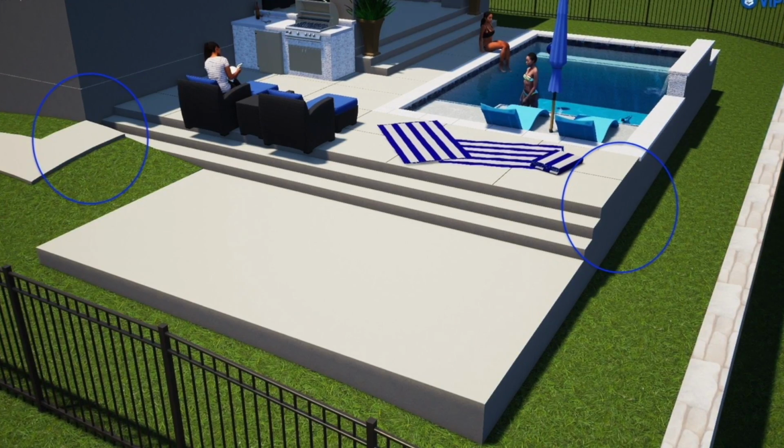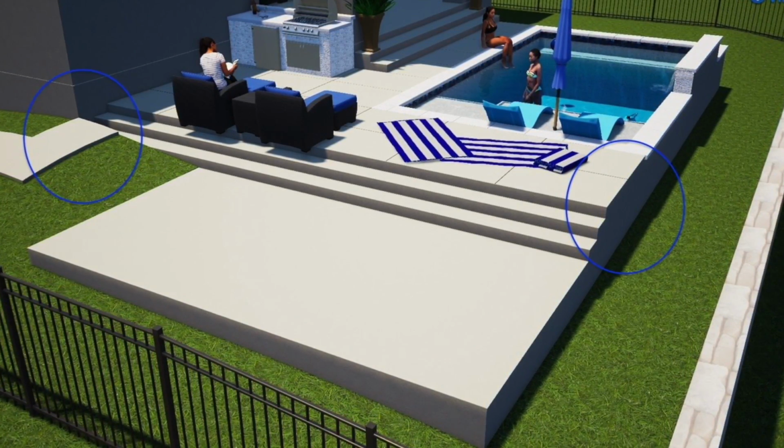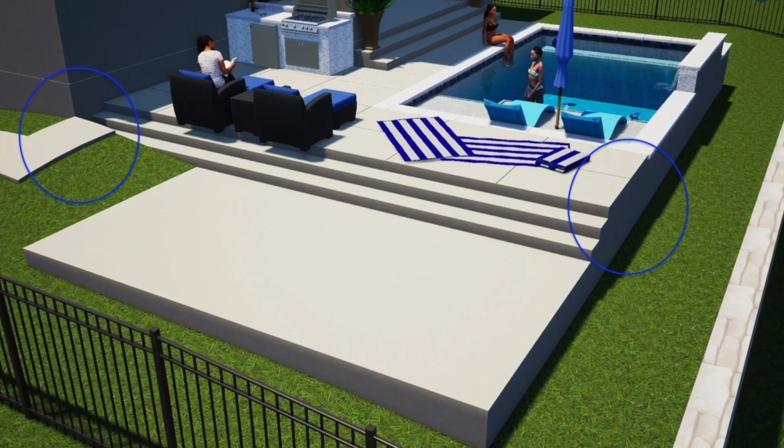And so you can see he circled in blue some issues. This is going to be a really tall drop off, and if you don't have a wall there, that's not going to be safe. And over here, this sidewalk is supposed to lead into the stairs, but it doesn't because there's a bump right there. So he was pointing out some flaws with the Yardzen design.